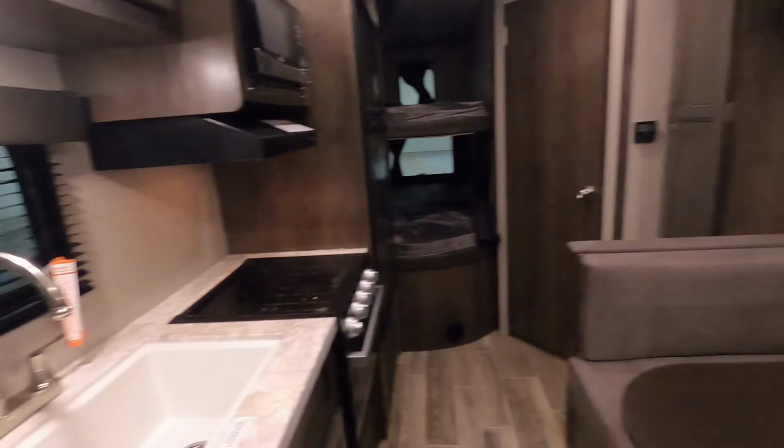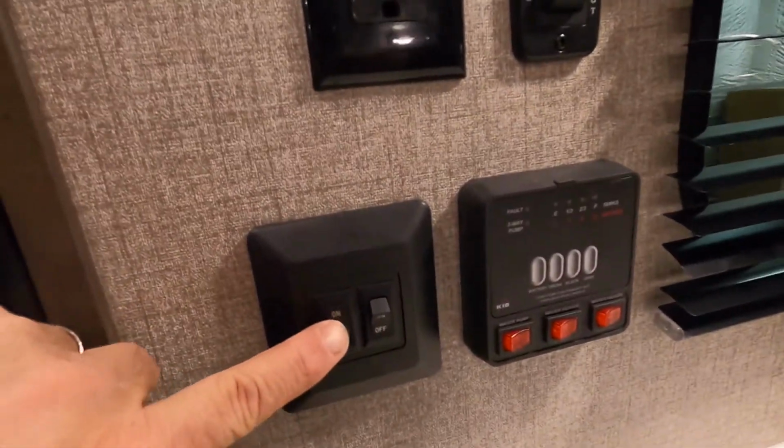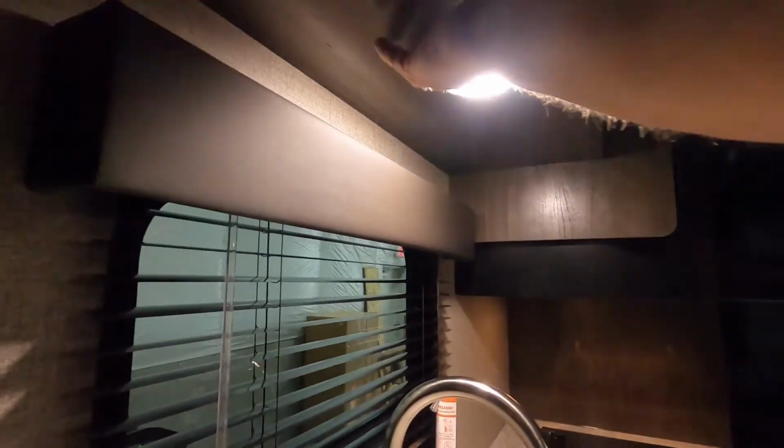Let's act like we're leaving the campsite. What I like to do is shut off my interior lighting, then I can see any individual lighting that I need to go through and shut off. Now all of our lighting's off in the unit.